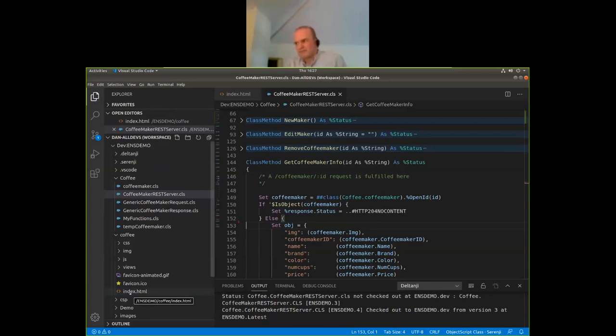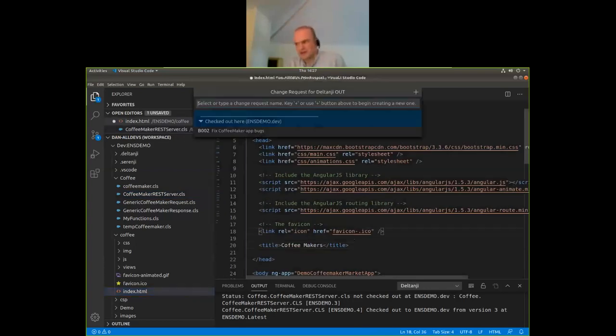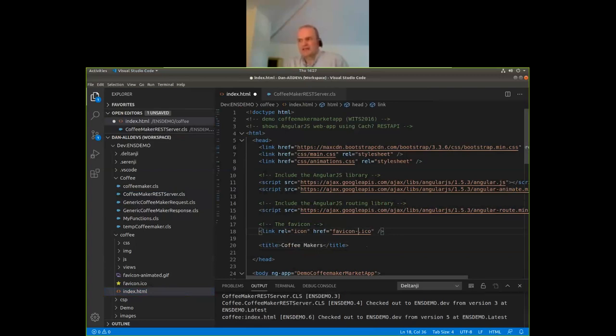In relation to the fave icon, I'm going to come on over here and simply change this to read. Again, it says you can't make a change until you've checked this thing out. Maybe you'd like it on B002. Yes. Okay. So fave icon animated, and being a smart developer, he's noticed that it's actually a GIF that we're going to use for the fave icon.